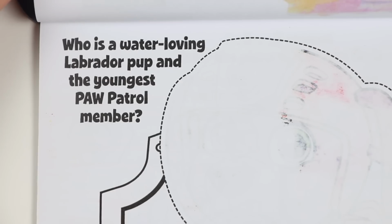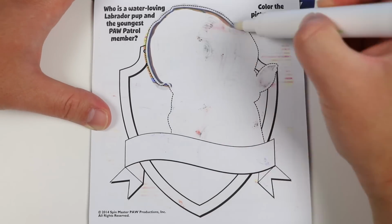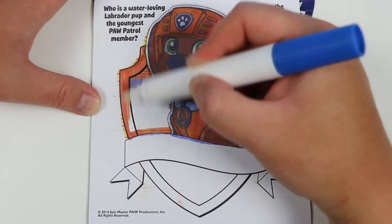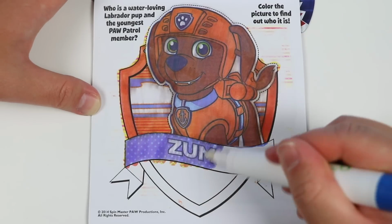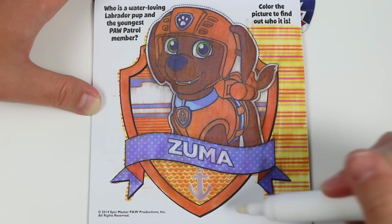Who is the water-loving Labrador pup and the youngest Paw Patrol member? Color the picture to find out who it is. Alright, let's find out. It's Zuma, the water pup.